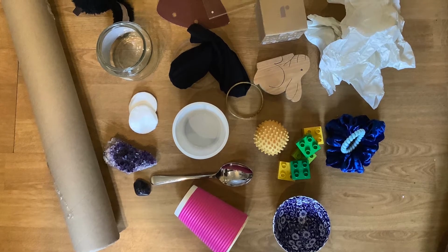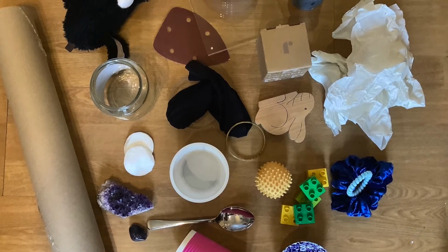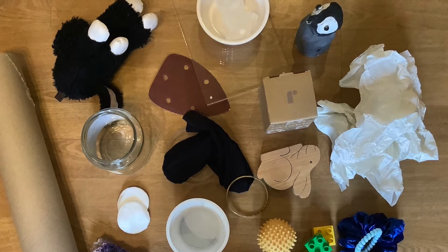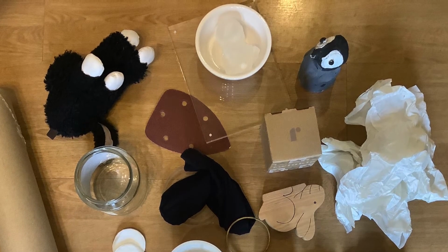Now, I did find loads and loads of things, and I would be here all night long trying to name them for you. But I took photographs of them, and let's have a look at them all together. So I've got the tube, I've got a wooden bunny, plastic Duplo blocks, metal spoon, some natural stones and crystals, china bowl, cardboard box, some sandpaper. I even have some socks and a metal ring, scrunchy tissue paper, soft toy, glass jar, and I have the clay penguin, and you can also see the transparent photo frame.